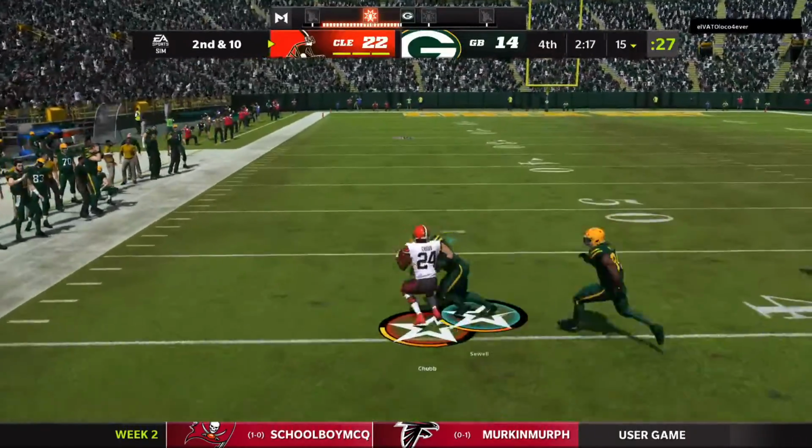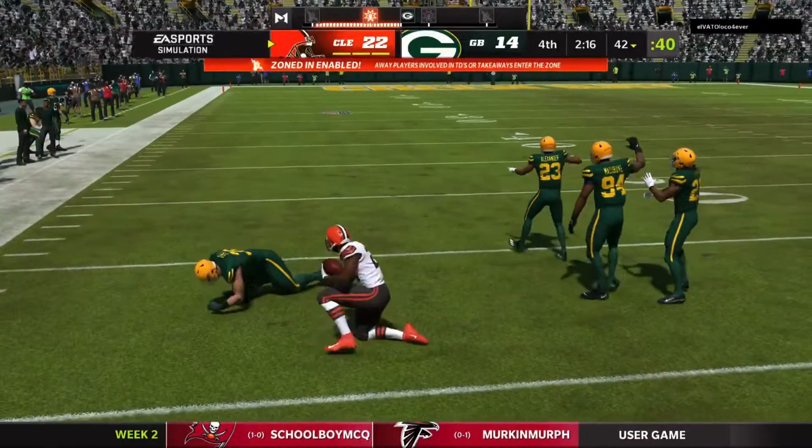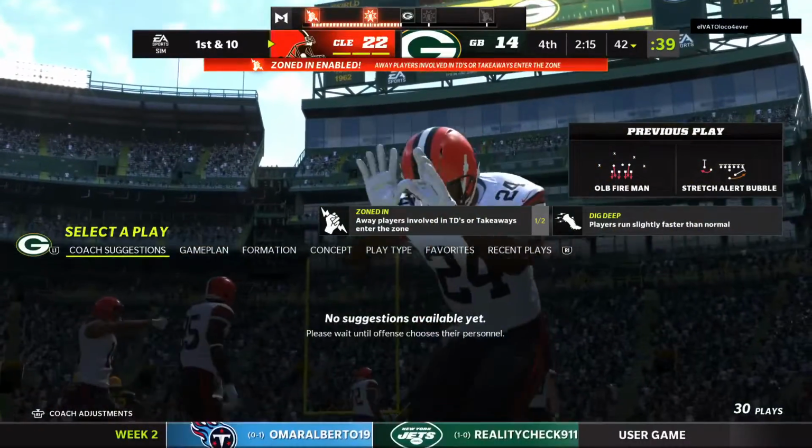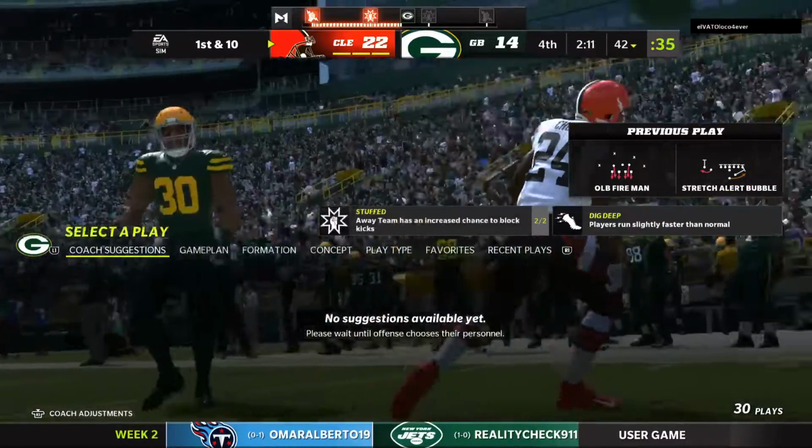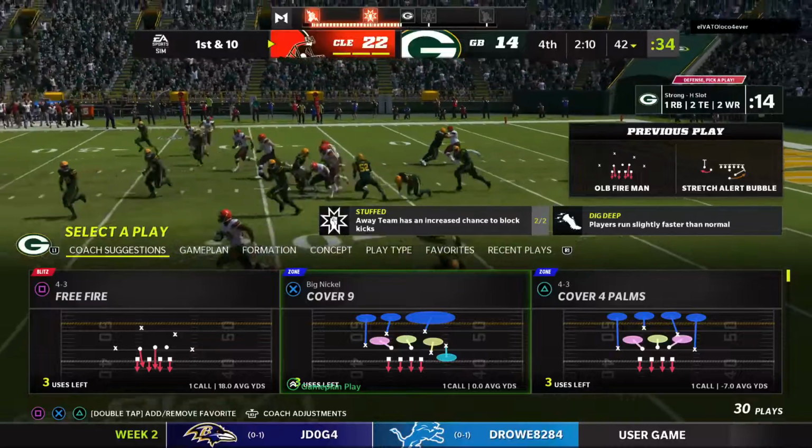Chubb will have the first down and much more. And he'll get this all the way up to the 42-yard line. 191 yards rushing for him now on the afternoon as he continues to put a hurt on this defense.